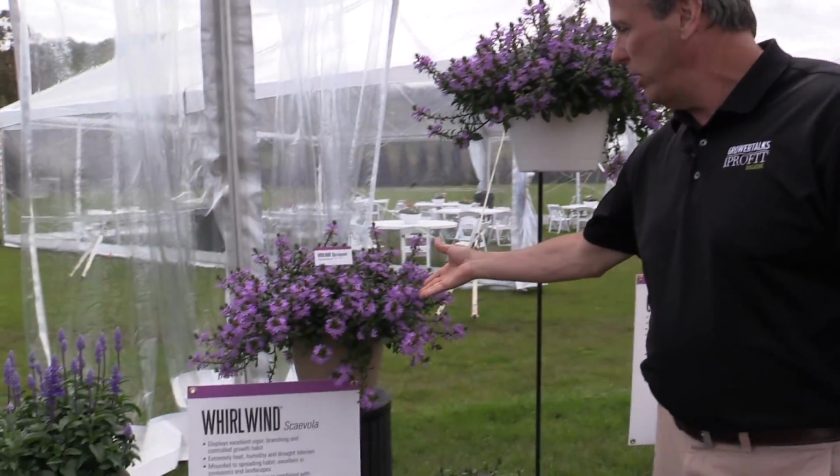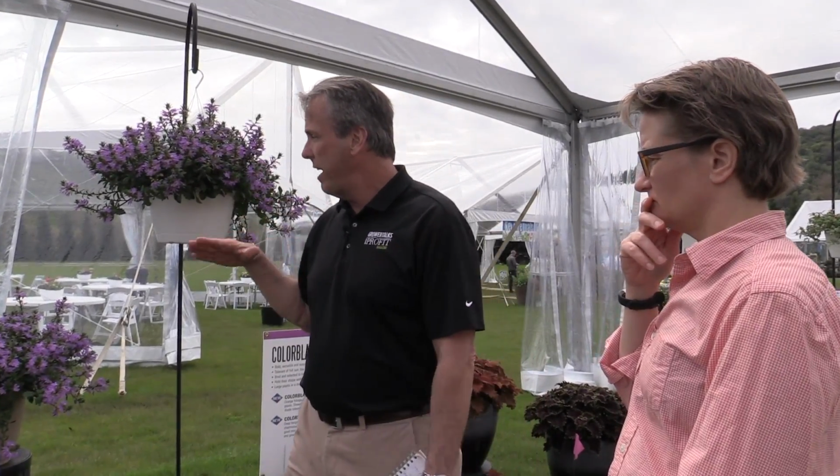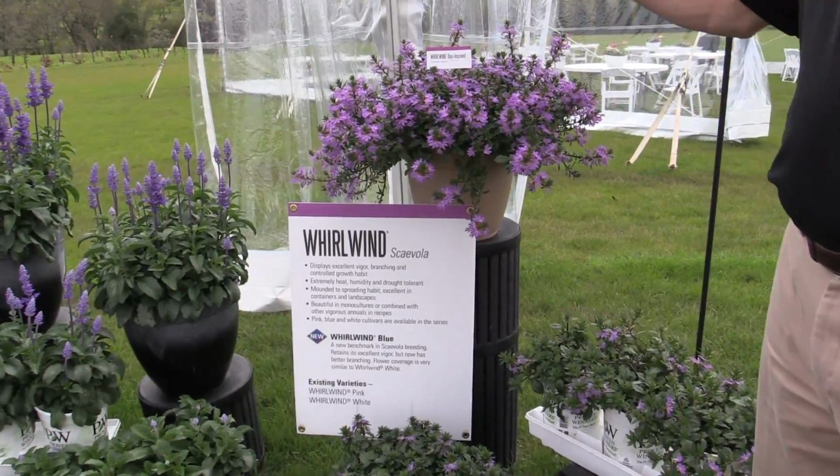The last thing I wanted to show, you guys may argue with me, but I liked this Scaevola for one reason. Scaevola is probably about the oldest plant at Proven Winners. That's right. Remember New Wonder? No, excuse me, Blue Wonder. Blue Wonder, yes. Blue Wonder was like the first, we're talking like 1995 or something like that, early. Then they improved it with New Wonder, and that was improved a few times, and now they've brought out Whirlwind several years ago, and they've been improving Whirlwind.